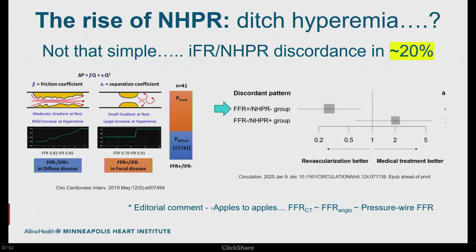So practically speaking, my suggestion would be that if you send somebody to the cath lab and you saw on the basic angiogram or the CT a focal tight lesion, and the patient had good symptoms, just doing a non-hyperemic pressure ratio and saying that's normal and walking away is probably a caveat. This is the most common example where the discordance occurs: focal disease, because it doesn't generate enough friction.